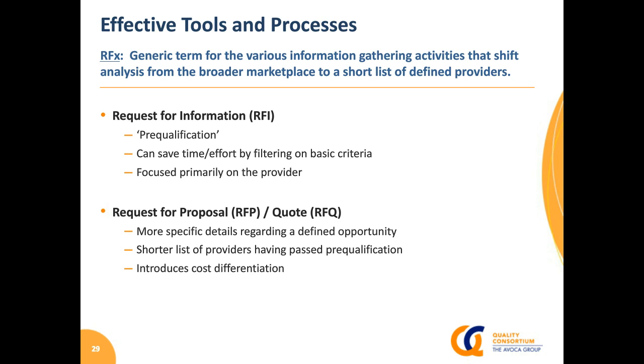I'm going to go pretty quickly through this in the interest of time, but there are different, I call them RFx materials. So a lot of times one of the questions we get is the difference between an RFI and an RFP, or whether we can do one and not the other. RFIs are essentially focused on the provider. So this is really learning about the provider. This is the external analysis specific to a provider. Tell me about what you do, what you're capable of doing, how you do it. Paint me a picture of who you are as a provider.